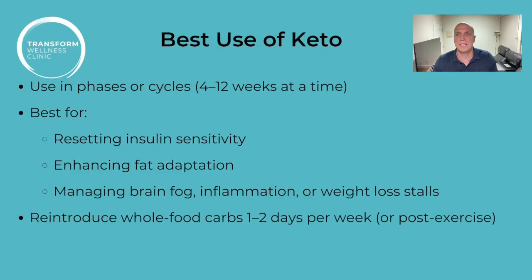So the best use of keto, in my opinion, is using phases or cycles, maybe 4 to 12 weeks max at a time. And that's best for resetting insulin sensitivity, enhancing fat adaptation, and managing brain fog, inflammation, or when weight loss stalls. And then you want to reintroduce whole food carbs 1 to 2 days per week or post-exercise when you're coming out. So there is a role of keto. Personally, I'm not a big fan of keto. People do like it, but when you're cycling, I think that's the best way to do it.